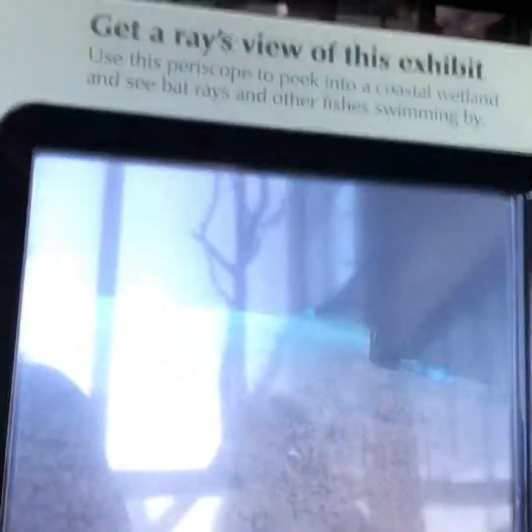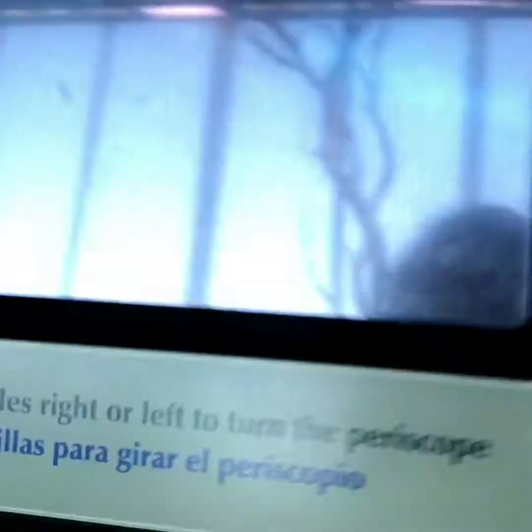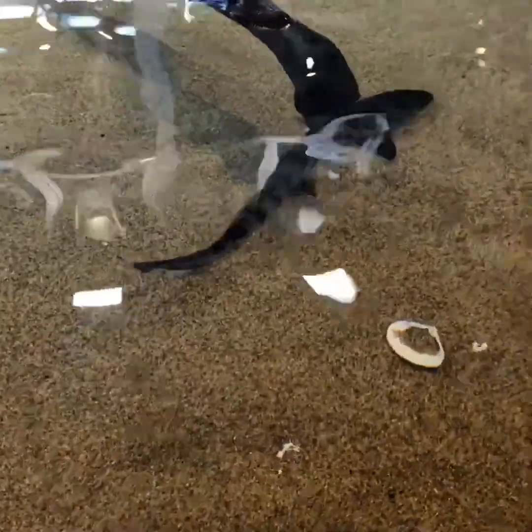There's a machine, and you can see inside. It's kind of like a camera near water. I think a camera is like that. That's a camera right there. Let's see. Oh, there we go. Oh, that was a close up. Huh. It's so cool. It's a cool machine.